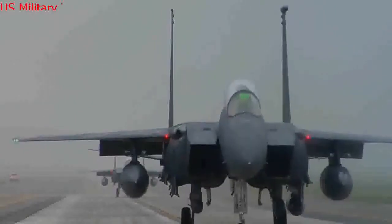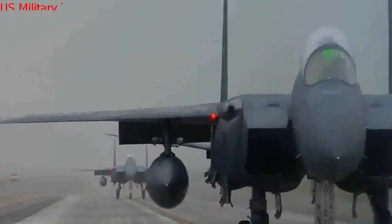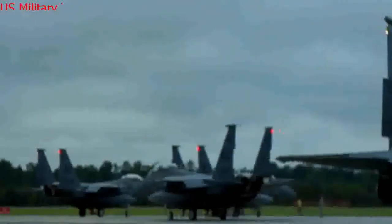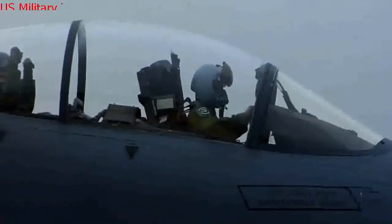F-15C, D, and E models participated in Operation Desert Storm in 1991, where they accounted for 32 of 36 Air Force air-to-air victories and struck Iraqi ground targets. The F-15 served in Bosnia in 1994 and downed 3 Serbian MiG-29 fighters in Operation Allied Force in 1999. They enforced no-fly zones over Iraq in the 1990s. Eagles also hit Afghan targets in Operation Enduring Freedom, and the F-15E version performed air-to-ground missions during Operation Iraqi Freedom.